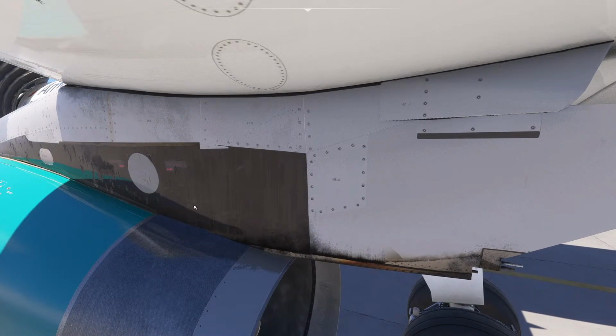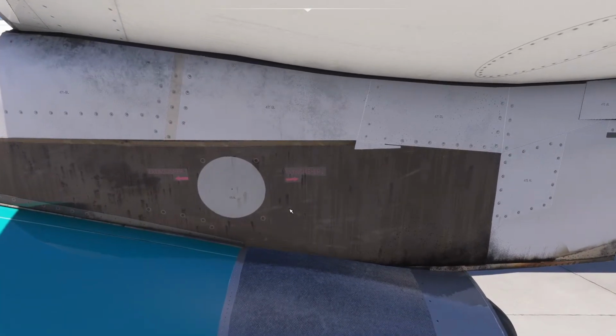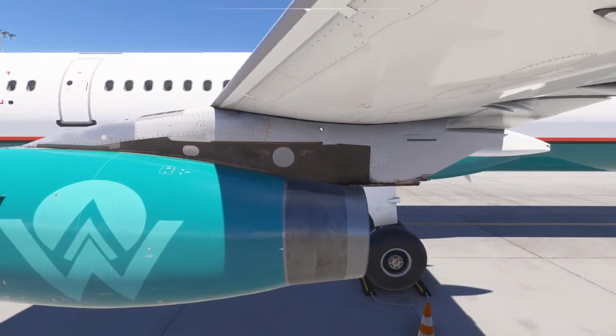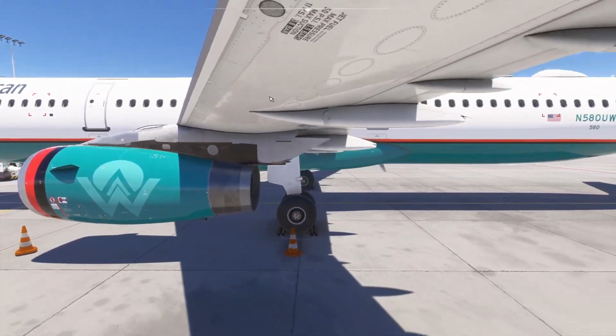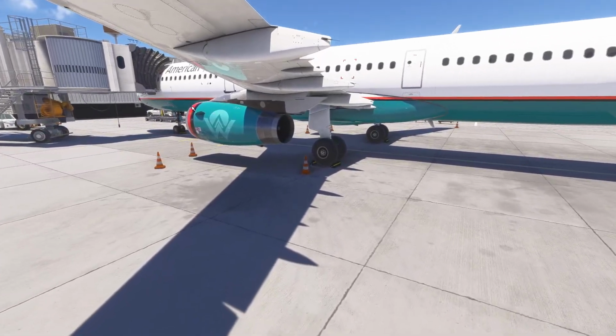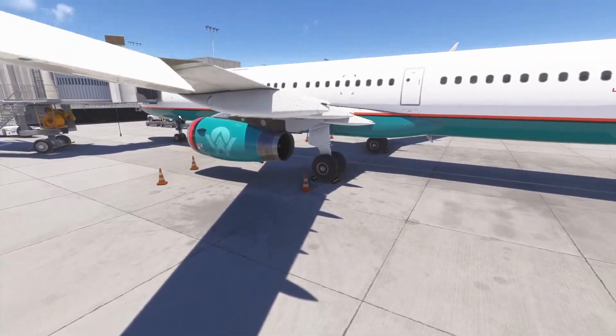Very, very nice. Really a great attention to detail there with all the decals, all the numbers there on the parts, the rivets, the bolts. Very, very nice texturing overall. So I really do like what FSLabs has done here in terms of the texturing.